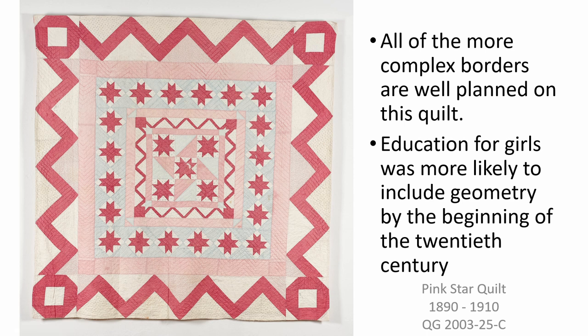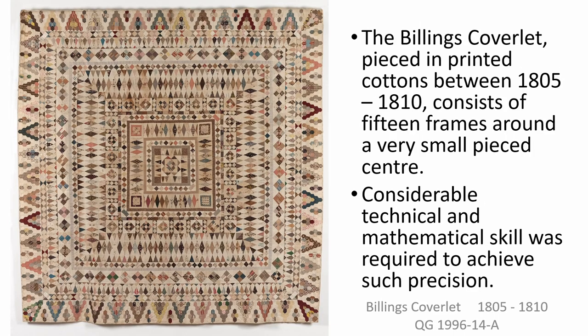The Education Act of 1870 made elementary education compulsory for boys and girls, and although subjects for girls initially focused on domestic subjects, they too would be learning geometry by the beginning of the 20th century. Some quilters were, however, capable of precision planning much earlier.